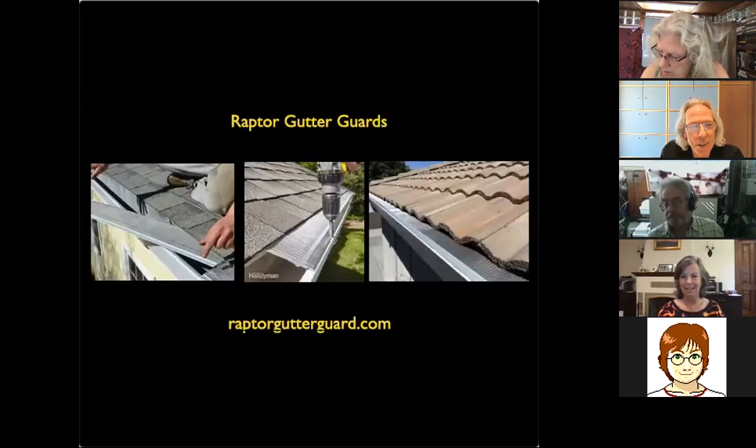Raptor gutter guards. This is one manufacturer, but this is something that I've done on my house, and they're stainless steel. They attach to the gutter. They allow water to go through, and they make sure that other stuff doesn't get in there. So that's a good solution.